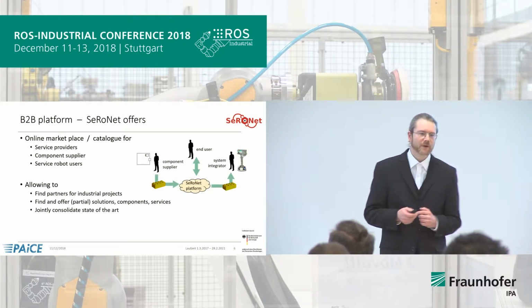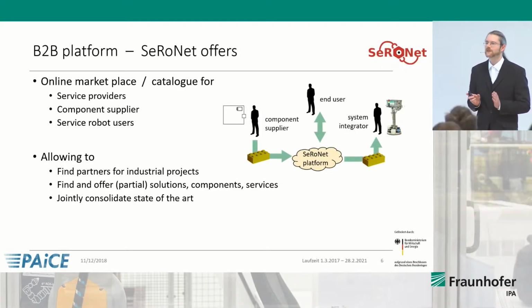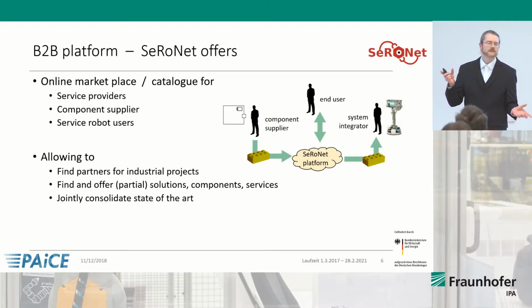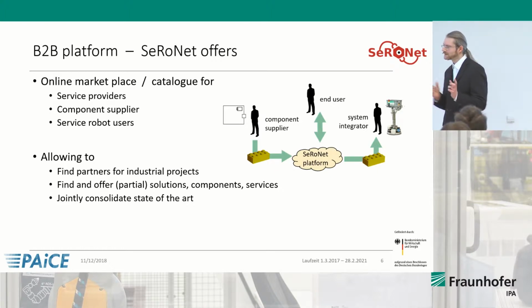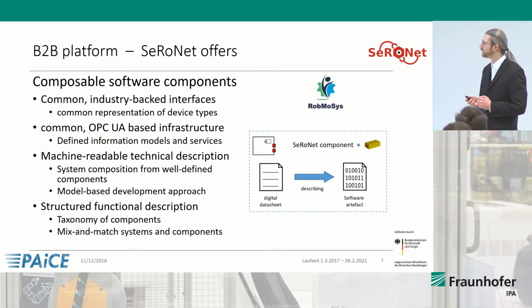So our solution to this is to have this online platform where we have service providers, component suppliers, and service robotic users put together into a common ecosystem, to allow them to interact in a structured way and then jointly work on moving the state of the art forward. Pretty much a bit like how the ROS community works, where you have different universities and industries, bringing them together by one framework, which is basically the ROS framework. So the basic idea is not that different, only we have a much larger scope here.